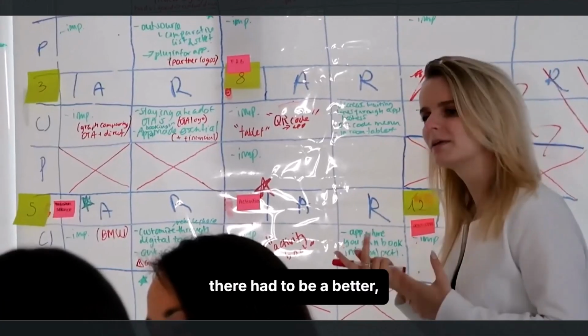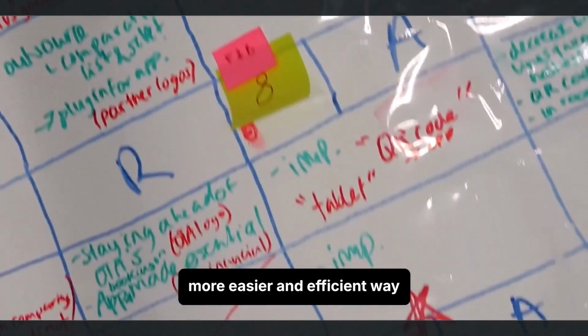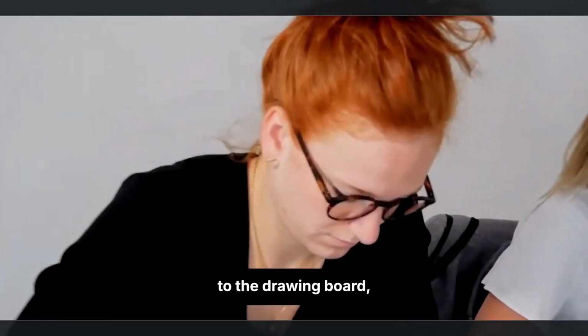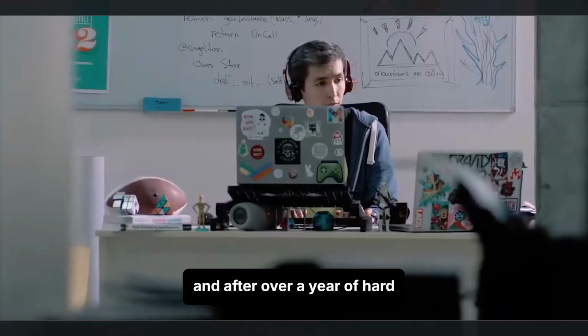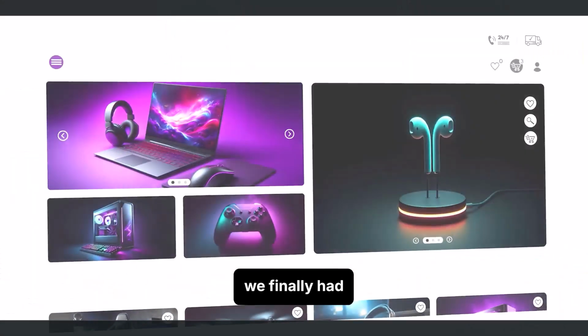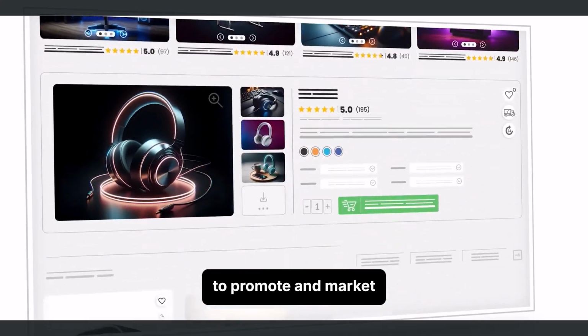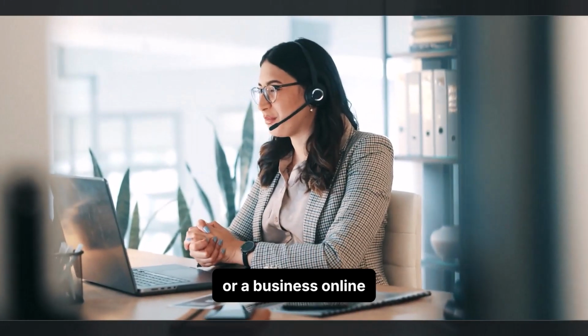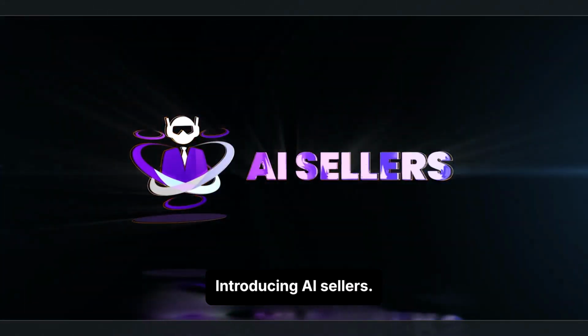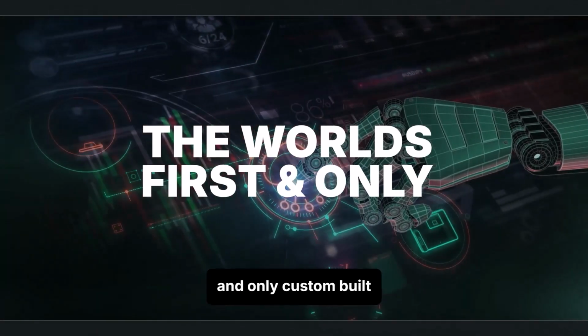There's also a tool that creates ebooks and turns them into flipbooks to use as lead magnets. You get blog posts, PR-style articles, email sequences, ad creatives, and automated social media posts. Everything ties back into your main funnel, helping you generate traffic, capture leads, and convert sales, all without needing to hire freelancers or know how to code or design.